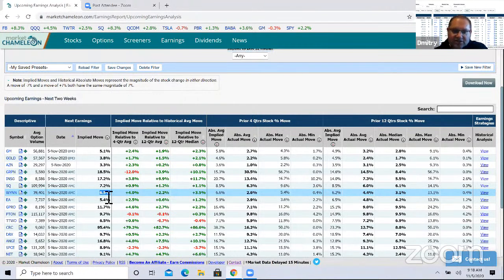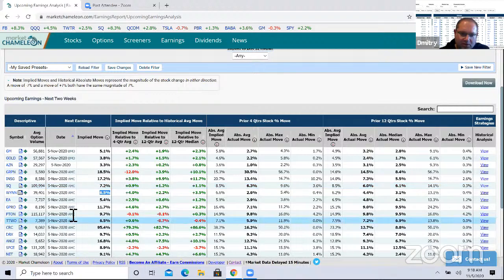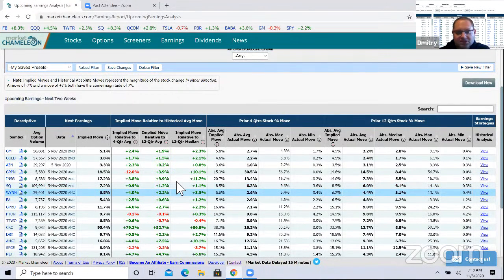That's expecting 6.5% in either direction. That's a casino, right? Well, they're open now. Are the casinos now open? This is in Vegas, right? WYNN? Yes, I think they are open now. Yes. So now they're open. I guess that they're doing business now.